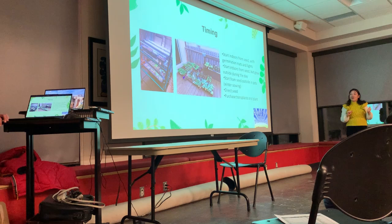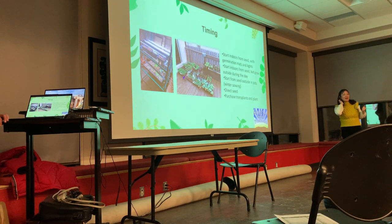We're actually on CD Saturday on February 22nd having a winter sowing workshop, so that's something that you could check out if you're interested in winter sowing in particular.